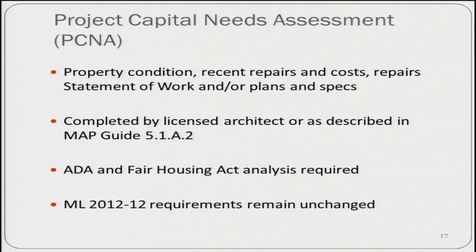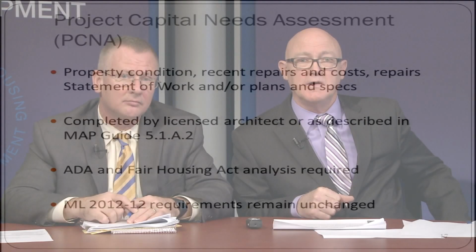This next bullet here is actually an error. I believe it's supposed to be Housing Notice 2012-12, which is in fact a reference to the 3-year waiver and the role of PCNA reports in 3-year waiver deals, which of course are newly built and shouldn't have much in the way of repairs required, but they may have latent defects, and we want to make sure that we are protected from latent defects, and so reference should be made to Section 13 of that Housing Notice 2012-12.